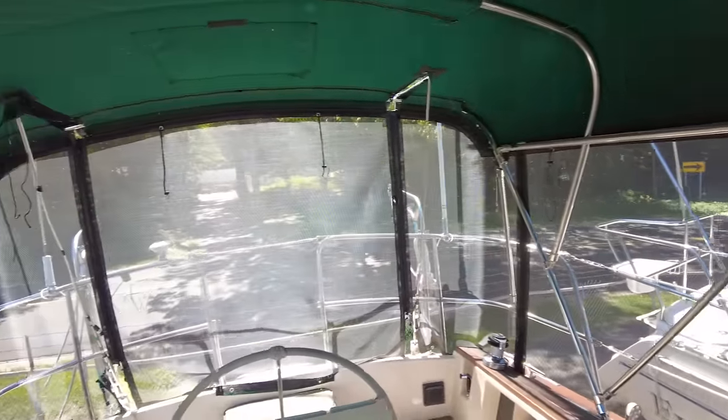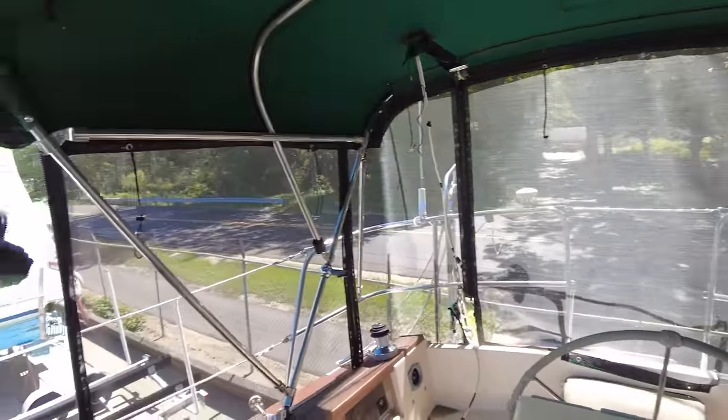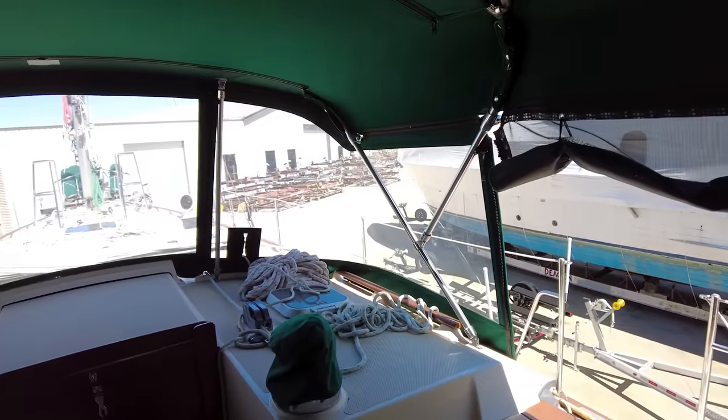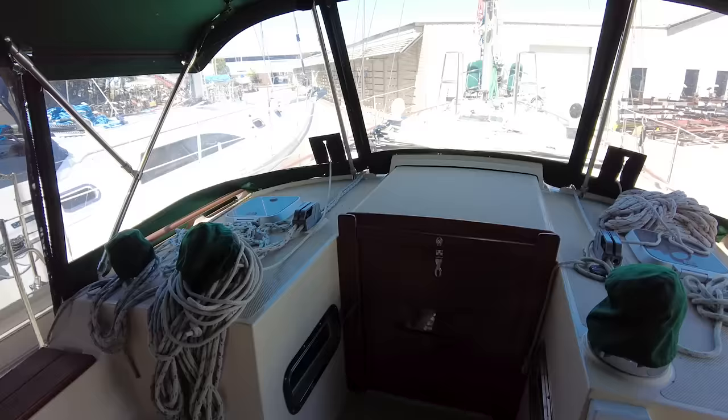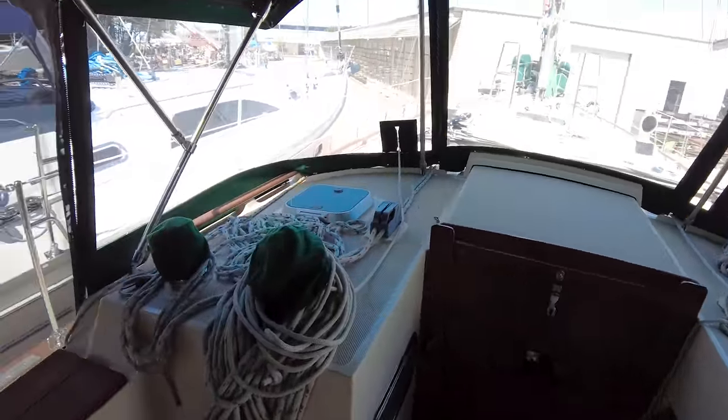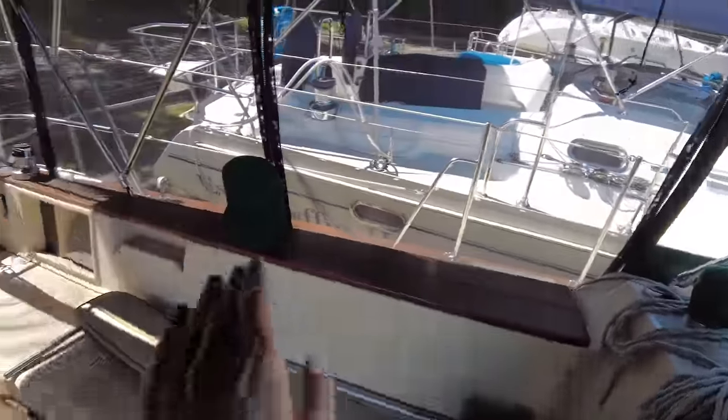It's really nice in here. I actually just took off my sunglasses. This is a nice, comfortable place to spend a passage for sure. We've got our winches up here. All lines are gonna lead back to the cockpit to make this boat easy to sail shorthanded.